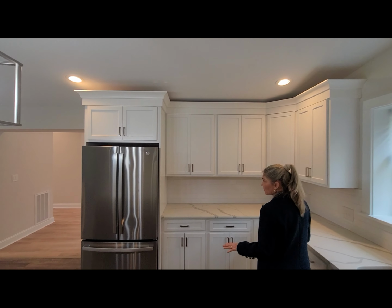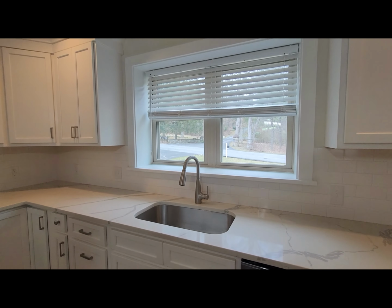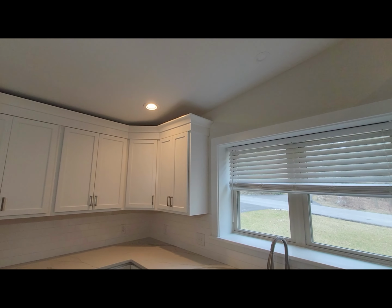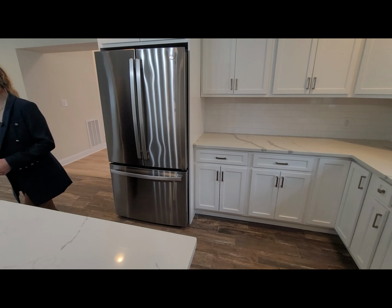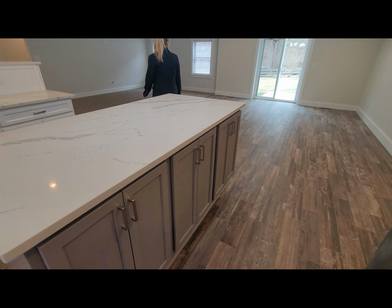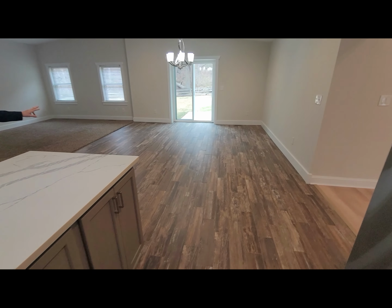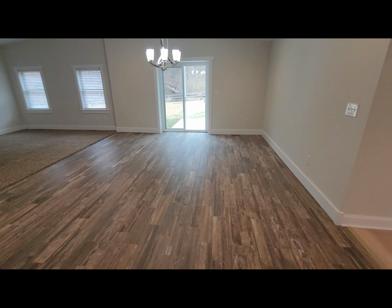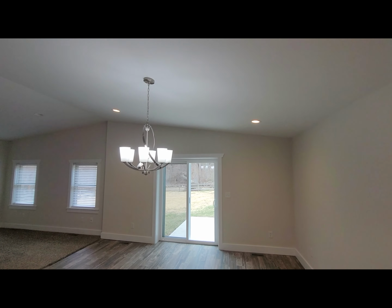Dishwasher, all appliances are brand new. But look at all the storage. I mean, there's so much cabinet space. You're going to have plenty of storage for everything. There's a slider off of the dining room that leads to the back also. So you've got lots of flow. If you like to entertain, this is perfect for entertaining.